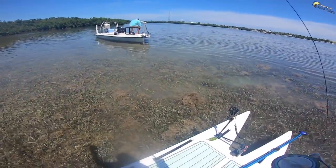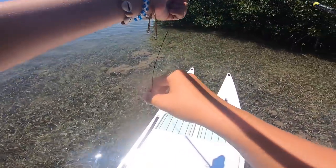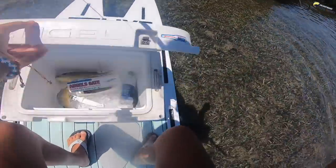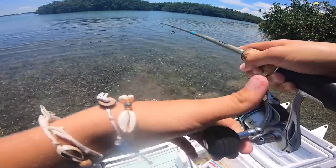Ooh. What? A whole different one right here. Right here. Oh, I don't have squid on. Right here. I'm looking at him. I'm watching him. No, I want to catch him. I don't know where he went. Where'd he go? He was way bigger than the one I just caught, Dad.